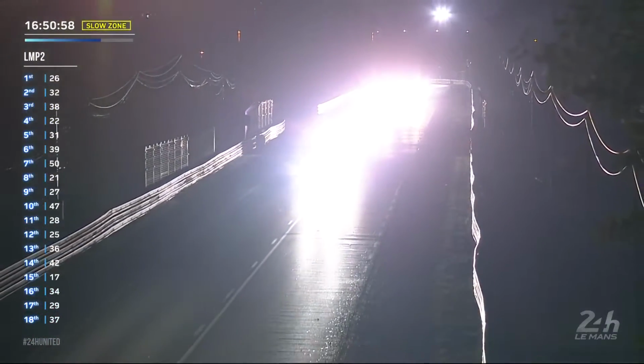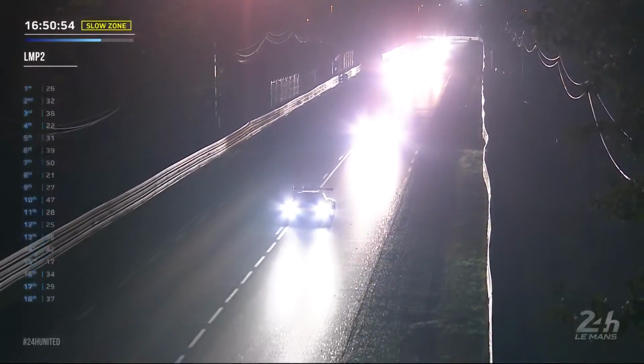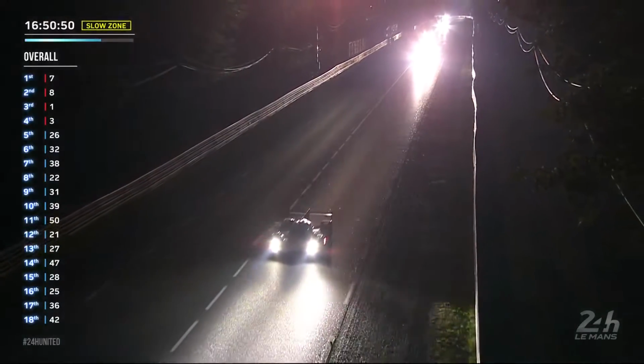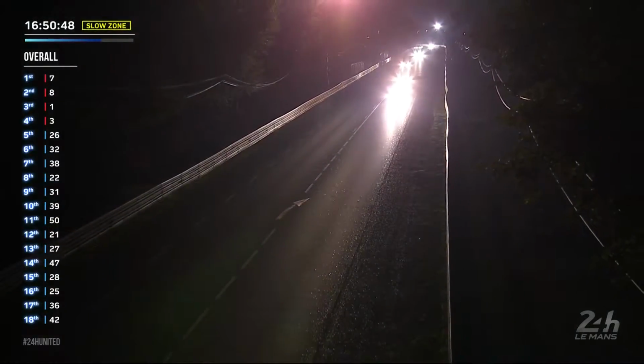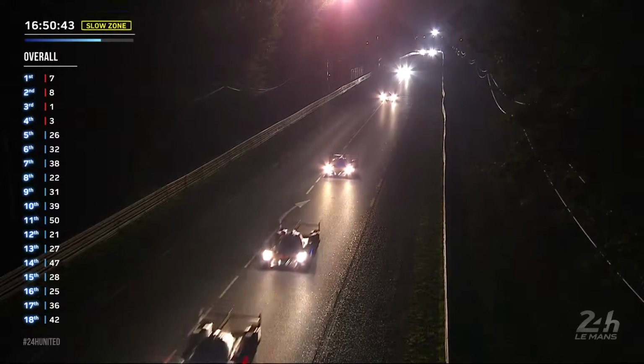Now, I'm not sure if that in any way relates to the reason the car has stopped. We saw very little of the 37 car. It couldn't be that it's lost a wheel or something. We saw it with all its wheels. It drove back. No, it's still out on the track, Gabriel Aubry.